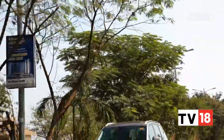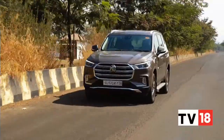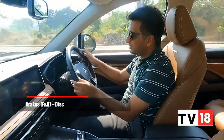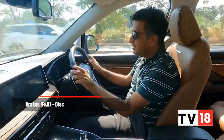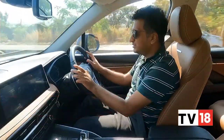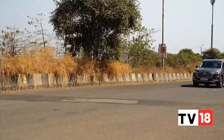But quite impressive is the handling of this big heavy SUV. So say over sweeping highway corners or even some tighter ones, you notice that you can hold high speeds, it doesn't feel wallowy, it doesn't feel skittish at these speeds. It holds its line well, which really is quite reassuring.